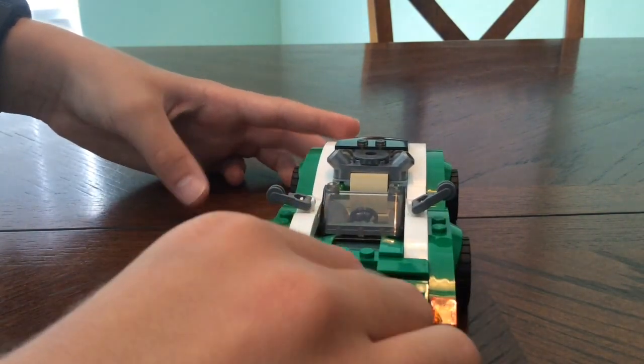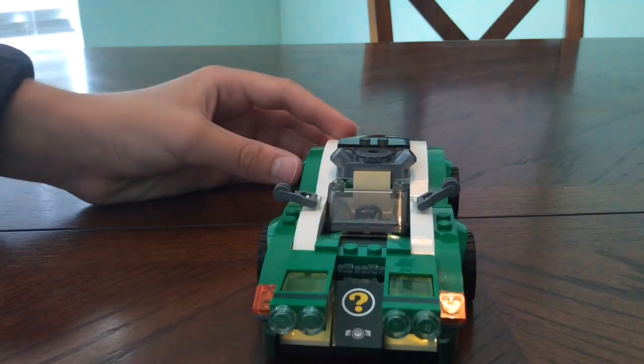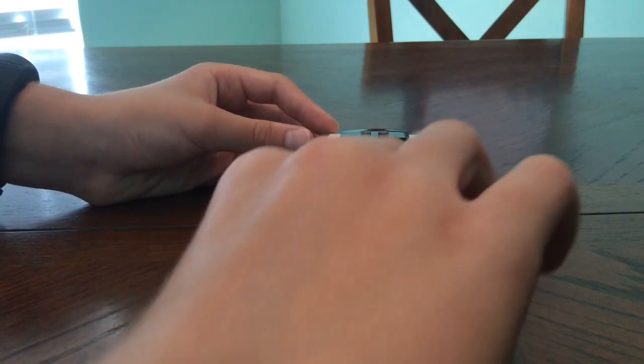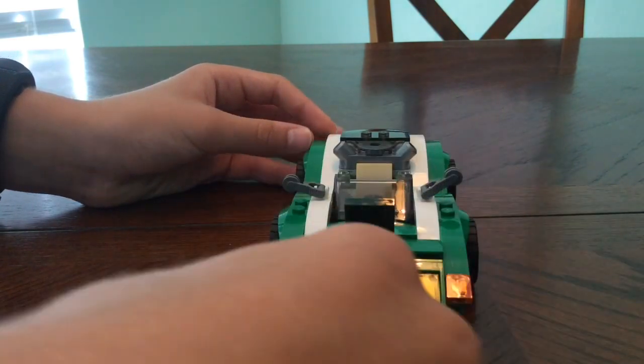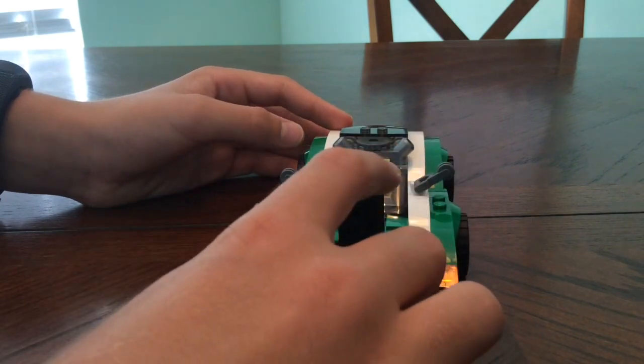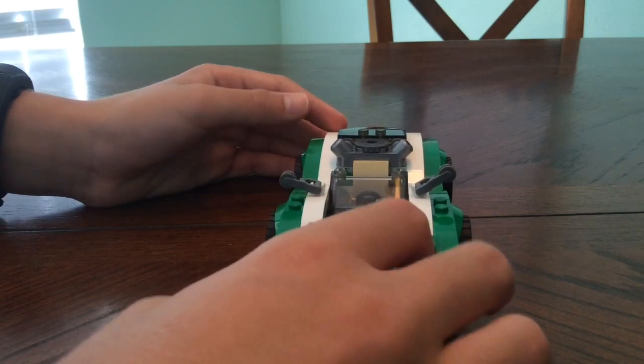But at the front, you can move these headlights right here. You can move them up. Just make sure you don't pull them too hard, because the piece might fall out. And then you can just move them down like that. For the question mark, you can move that up. Sadly, it looked like a stud shooter that you can just shoot out. But it is a shooter, I think. But you can't shoot anything in it. But it's pretty cool still.